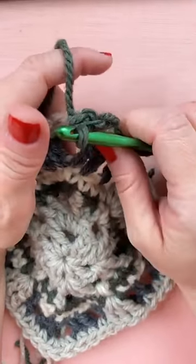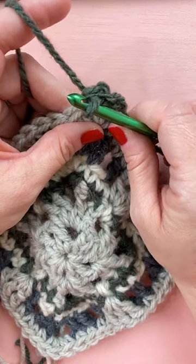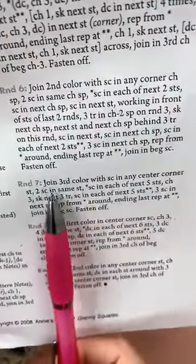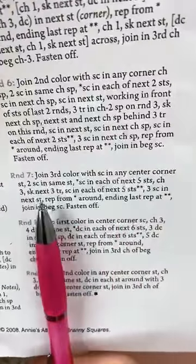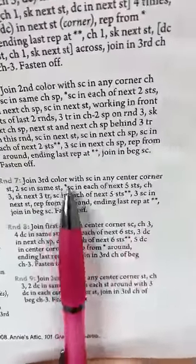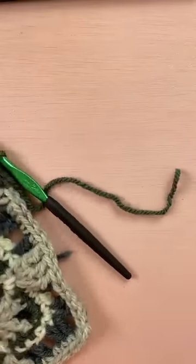And now single crochet in each of the next 5. And then chain 3, skip the next 3 trebles, single crochet in each of the next 5. So this one's pretty simple, right? So we did the corner, and so then all we have to do is single crochet 5, chain 3, skip the trebles, and single crochet 5, and then 3 single crochets in the corner again, and then we're just going to repeat that all the way around. So that's pretty simple, right?